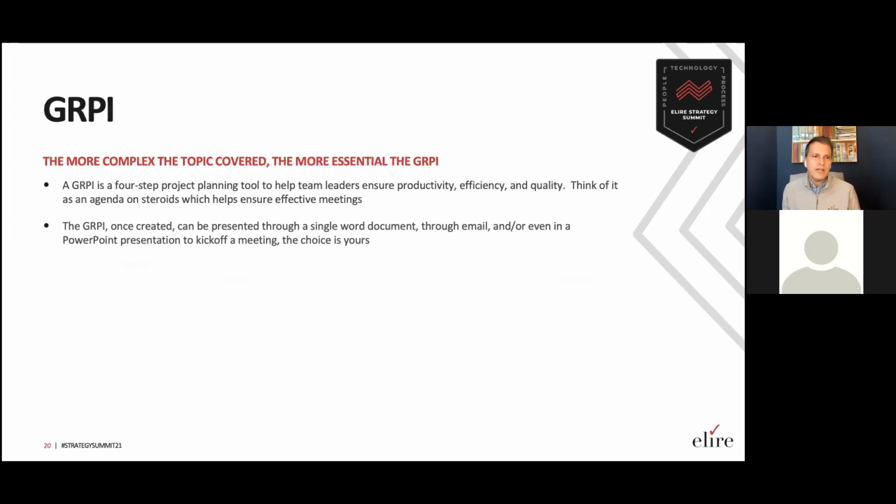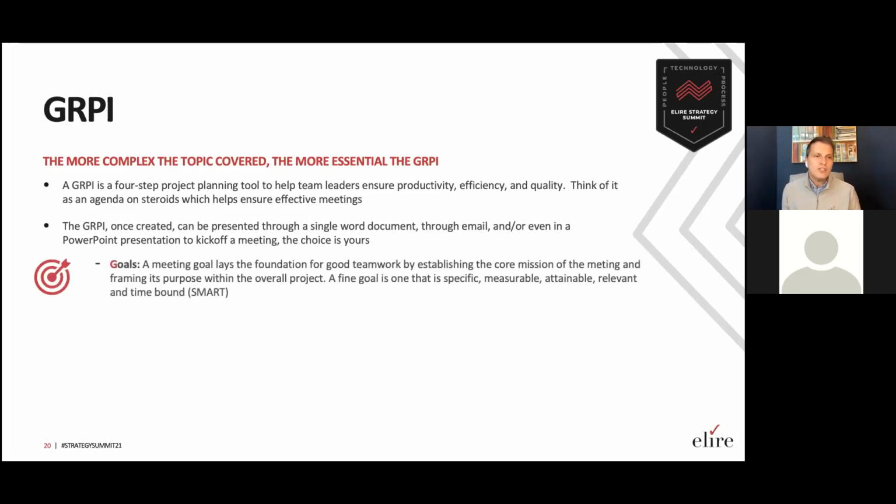So what does GRPI stand for? The G stands for goals, and it's the goal of the meeting. What did you bring these people together to decide? When we reach the end of this hour or 2 hours, we want to know X. You may think that everyone knows the goal, but you'd be surprised. And you can really help ensure that everyone is on the same page and that you have stakeholder alignment by really mapping out the goal.